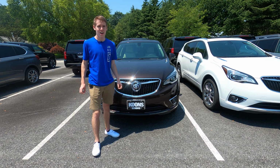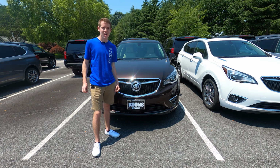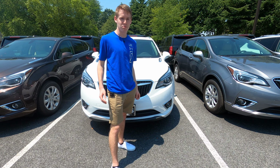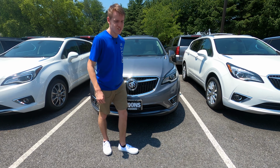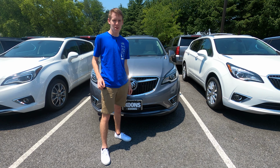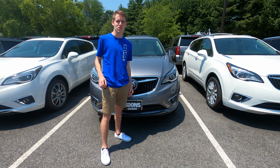Starting at $34,695, you have the Envision One SV, which gives you push to start engine start-stop, and reclining second row seats. At the same price as the Envision One SV, you can get the Preferred, which just offers some additional packages and options. Starting at just under $37,000, you can get the Essence, which offers perforated leather seats, heated outboard rear seats, and rear cross traffic alert.